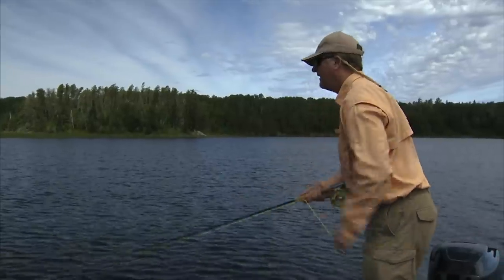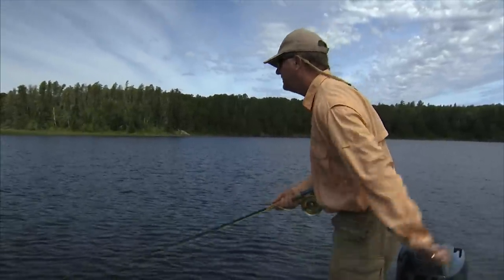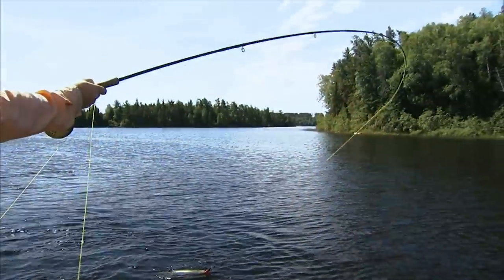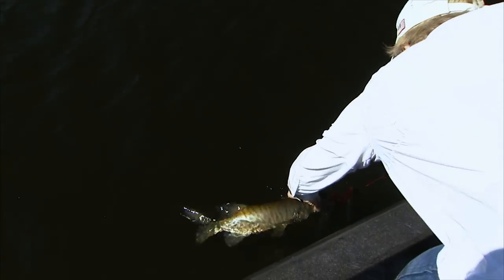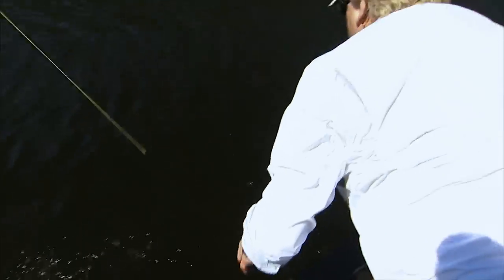I was stripping in fast because I made a bad cast. He hit it. Yes, it is. They do have an attitude. Yeah. Little ones and big ones.